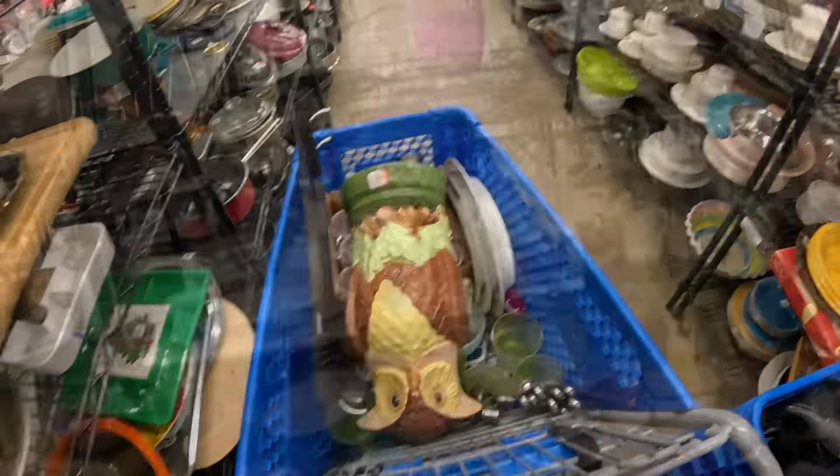Just checking out if there are any other pots or pans. Single mug with a tiger on it. Oh, this seems like Fire King again. It is. Look how sweet that is. Is that Tony the Tiger? I don't think so. Where are the rest of these? All right, $3. I'm grabbing that. I can't help myself with Fire King. It always feels special. I'm going to grab that.